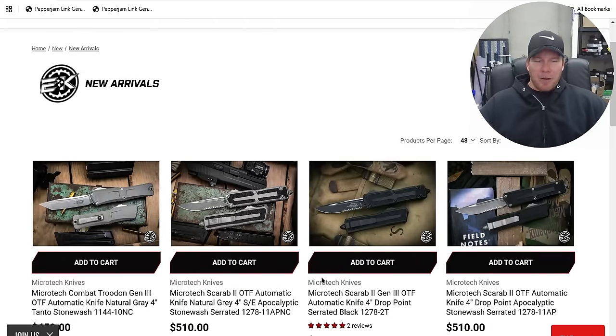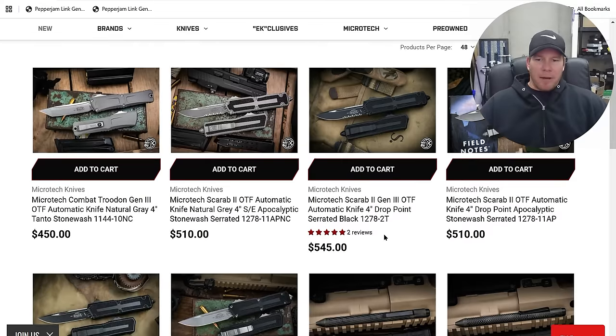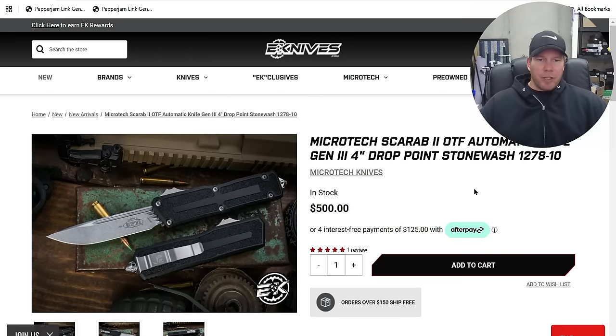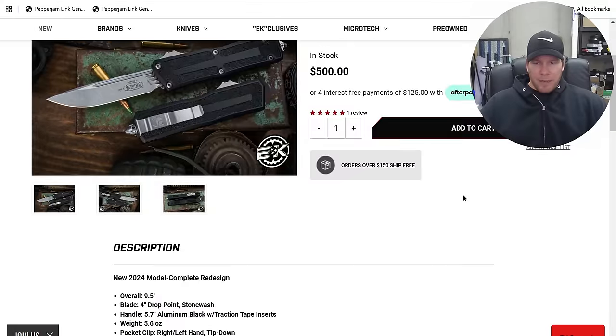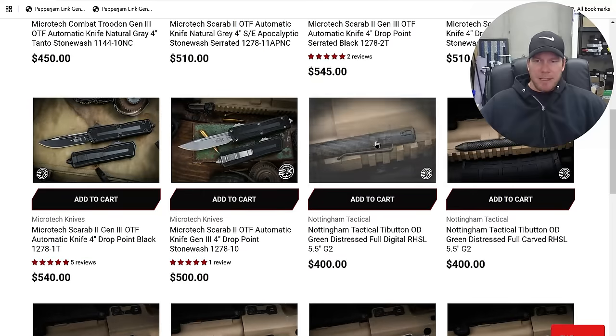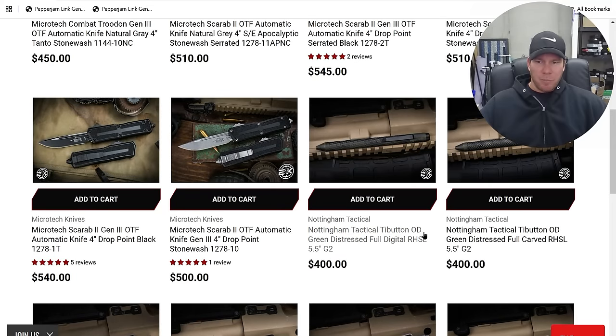I'm looking for a scarab. I just need the right one to jump out at me. I've been tempted a million times by the standard one. If you're looking for a standard Scarab 2 Gen 3, this is the newest one, with the stonewash blade, right? Here it is. And I seem to see these fairly regularly. They got a two-tone one there.